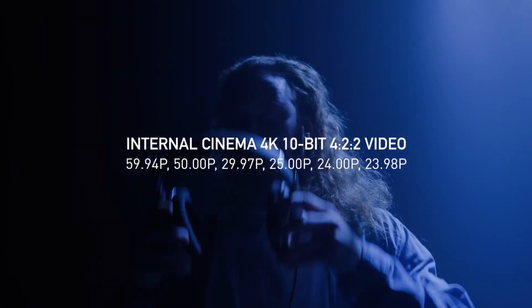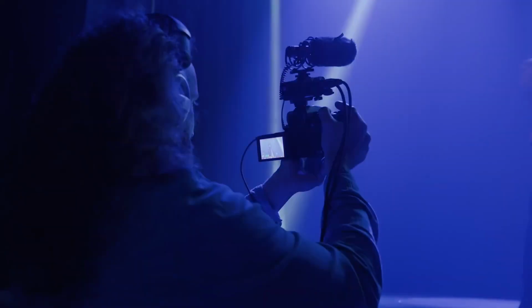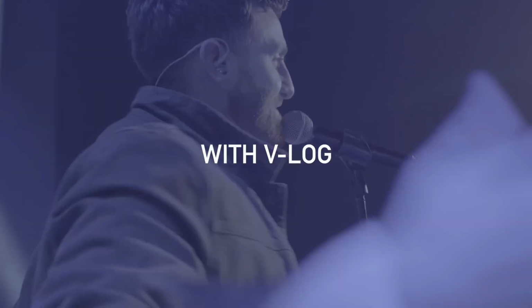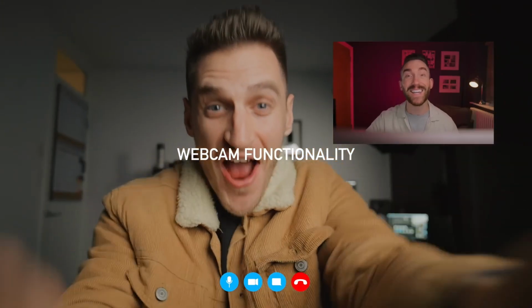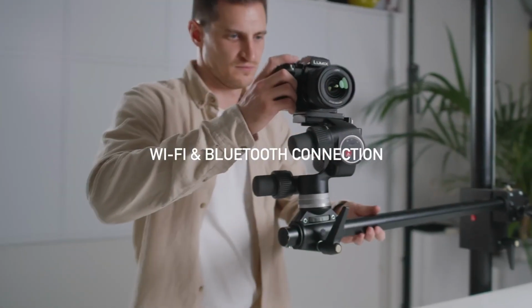Whether capturing fast-moving subjects or shooting in challenging lighting conditions, the autofocus system ensures sharp and precise images. For videographers, the S5 II offers impressive capabilities, including unlimited 10-bit video recording. This allows for rich color depth and flexibility in post-production, making it suitable for professional video projects. Additionally, the camera supports 6K 30p 10-bit video recording, providing high-resolution options for various shooting scenarios.